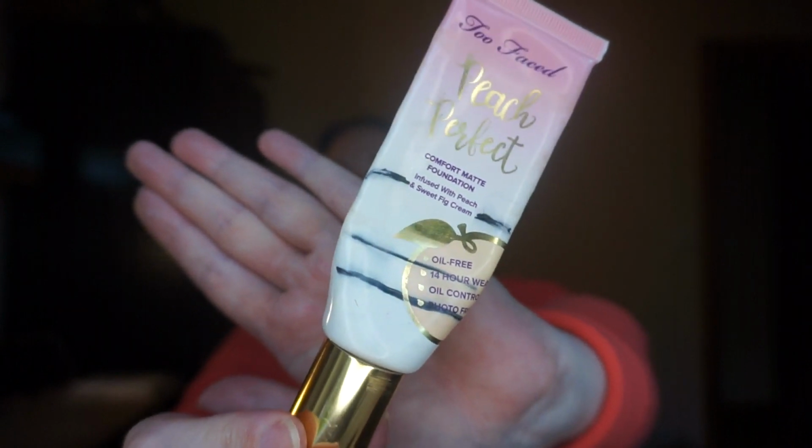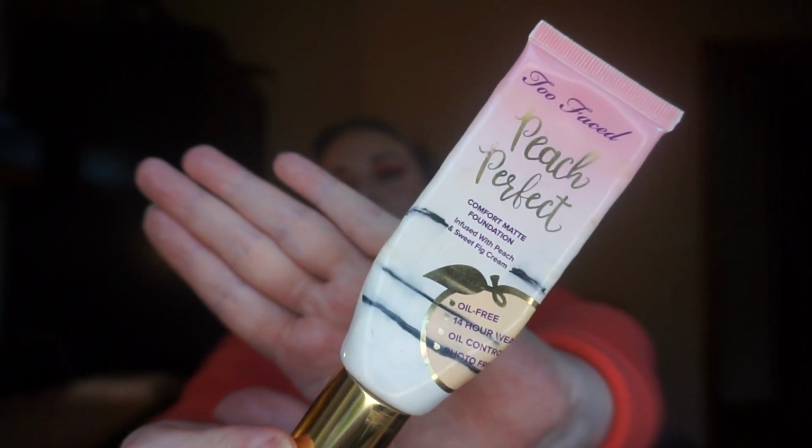Next up is the Too Faced Peach Perfect Comfort Matte Foundation infused with peach and sweet fig cream. So it's not a favourite of mine. I really didn't enjoy this foundation, if I'm being very honest. But that's okay. I'm finding a way to use it up, and I'm very nearly there. She came in at 53.78 last month, and we're now at 49.3.